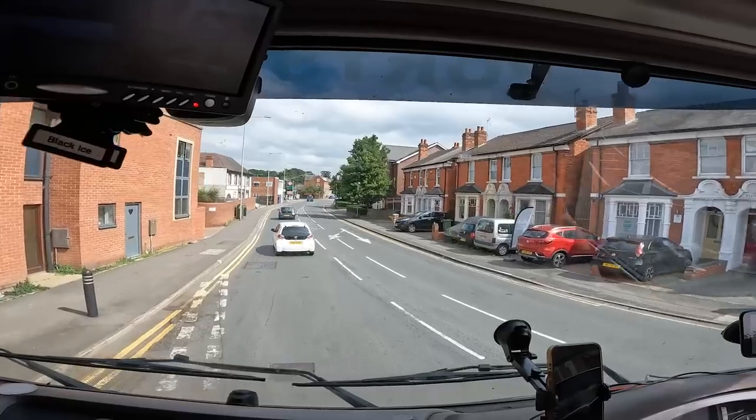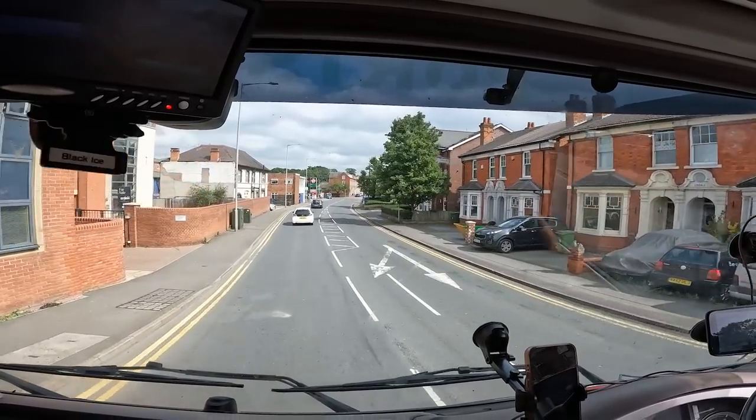Just have to readjust my mirror so I can see clearly. Let these cars go first. Go after the silver. Thank you. Lovely, lovely.